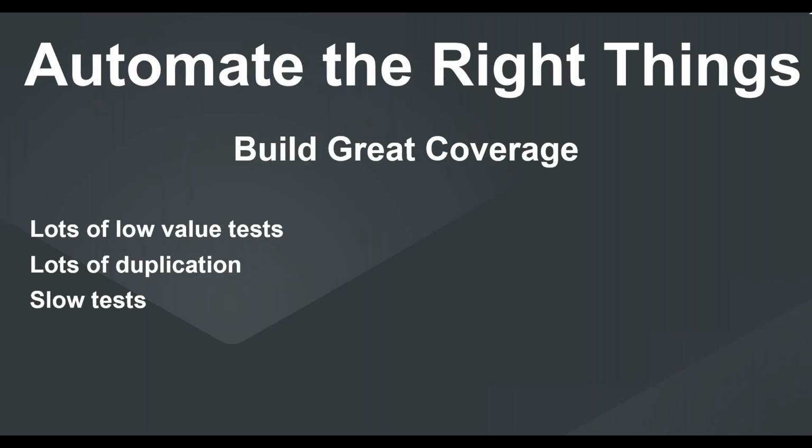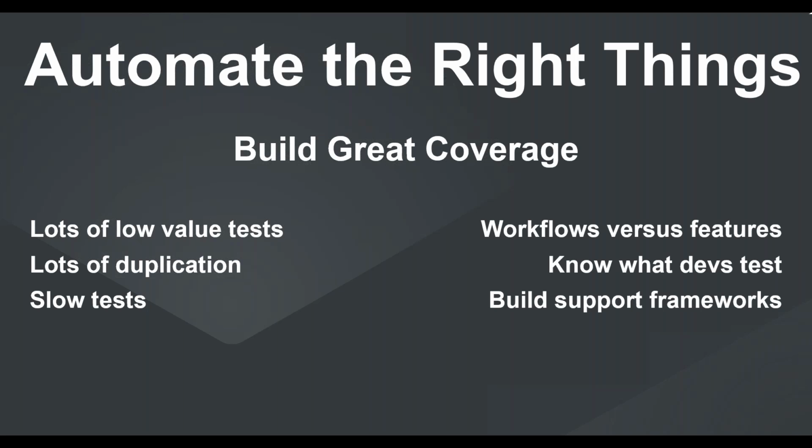Those would be unit tests or blisteringly fast API tests. In the middle, you've got some slower tests, again, those database or web service things. And at the teeny tippy top of that pyramid should be a few well-chosen UI tests. And the thing is that if we're going to build good tests, if we're going to get great coverage, tests at the UI should be testing workflows, not features.